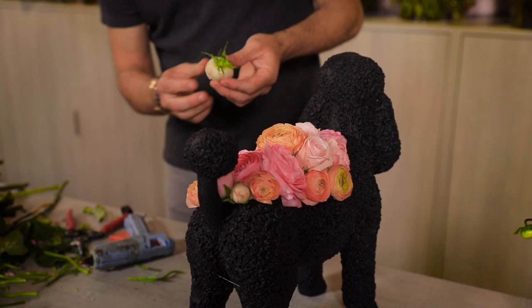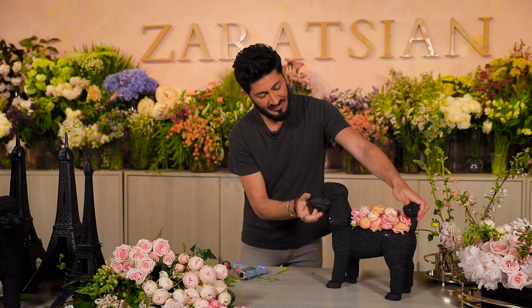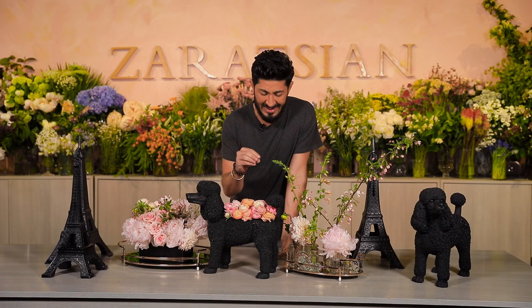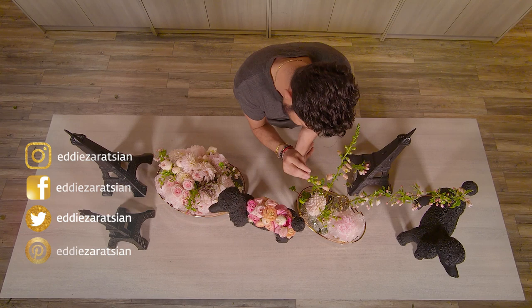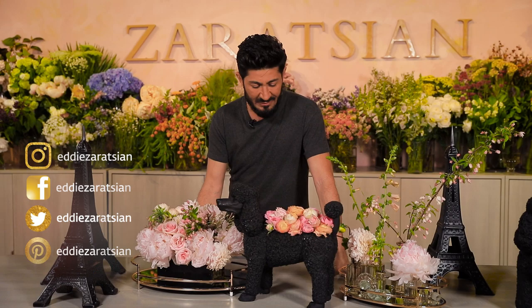I'm gonna finish this. I'm gonna clean the table. I'm gonna style it, and then I'm gonna come back. See that? That's great, right? Look how amazing this French theme came out with all the soft pastels, the black poodle, black Eiffel Tower, the intricate details of the French perfume bottles, and this lush gardeny arrangement that's made in a black container and just styled on this vanity tray.